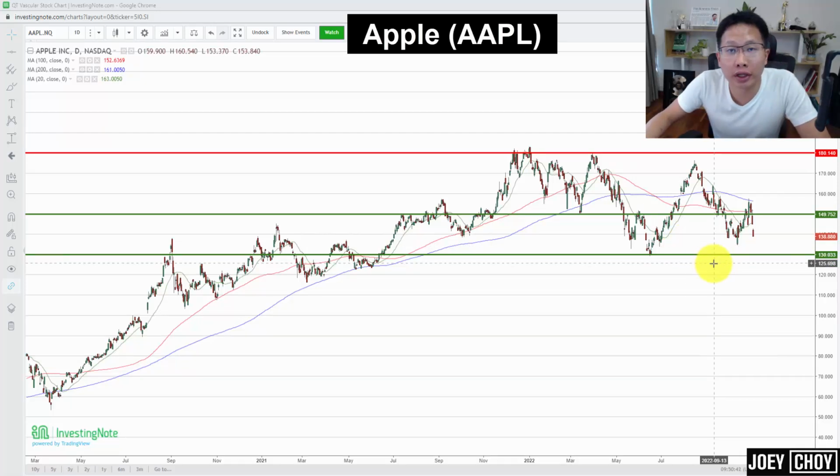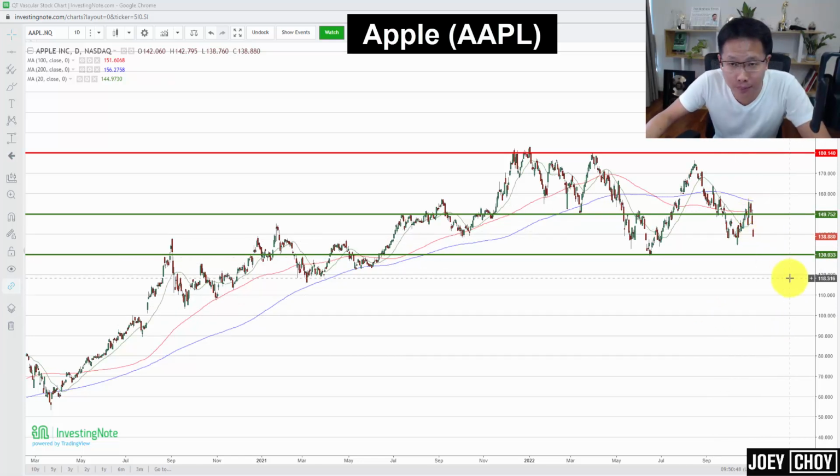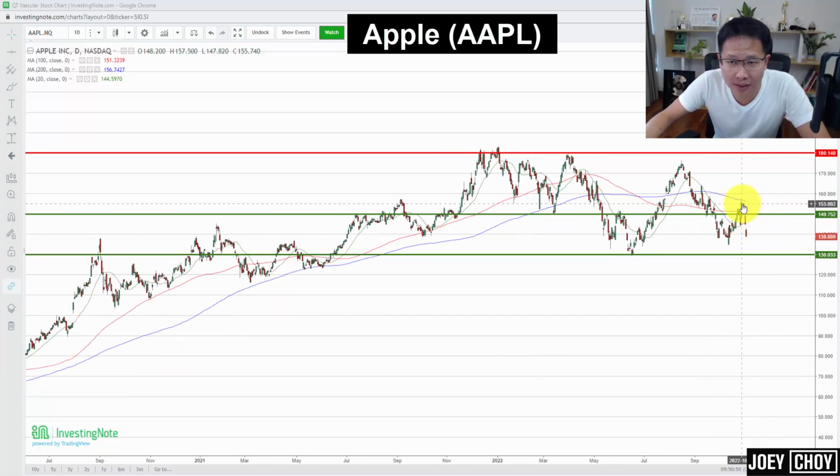Alright, so here is Apple trading at about $138. You can see this is where we are right now. We sold off quite heavily over the past 2 to 3 days. From about 155, we sold off to about 138.